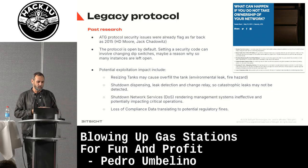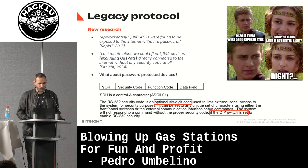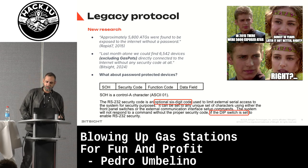So when there's a fiscalization, there's no proof that the leak detecting was working. So you get fines, and they're usually quite big. So it's not a good idea to have this protocol on the internet. Have things changed since 2015?